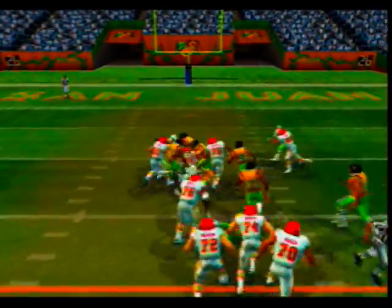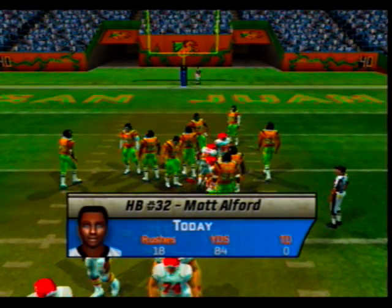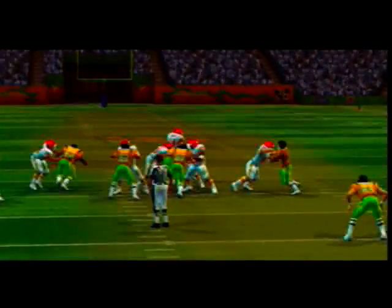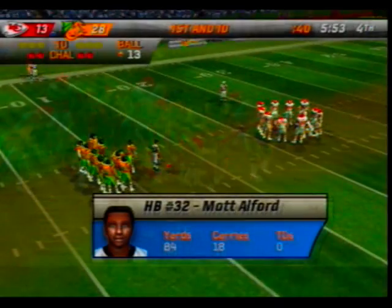Off to the back. Plummer is there for the tackle at the 13-yard line. Hey, if you can keep running the ball in the fourth quarter as you're playing catch-up, that's an advantage that you have over the defense because it keeps them off balance.